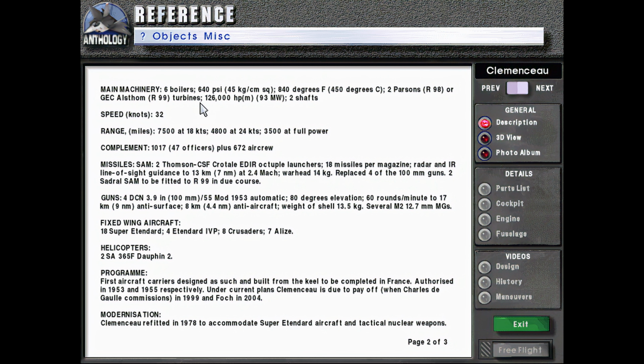Main machinery, 6 boilers, 640 psi, 45 kilograms per square centimeter, 840 degrees Fahrenheit or 450 degrees Celsius, 2 Parsons turbines on the R98 or GC Astium on the R99, 126,000 horsepower or 93 megawatts, 2 shafts. Speed 32 knots, range 7,500 miles at 18 knots, 4,800 miles at 24 knots, 3,500 at full power. Complement 1,017, of which 47 are officers, plus 672 aircrew.